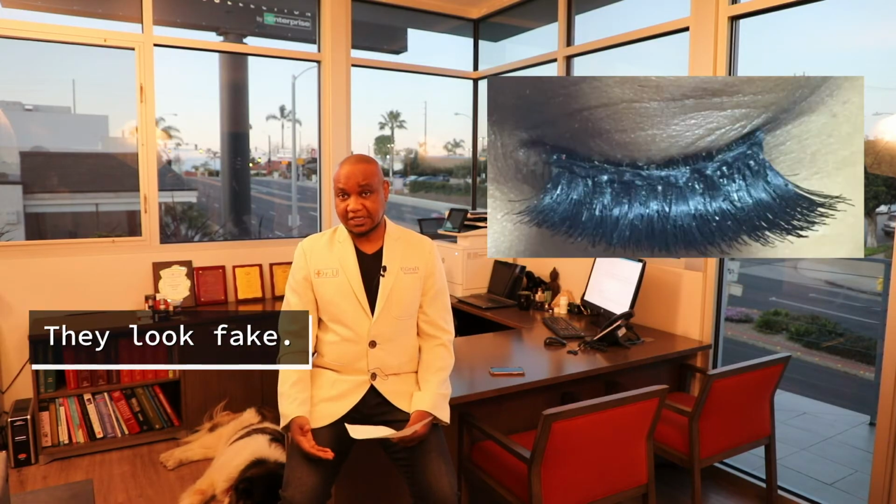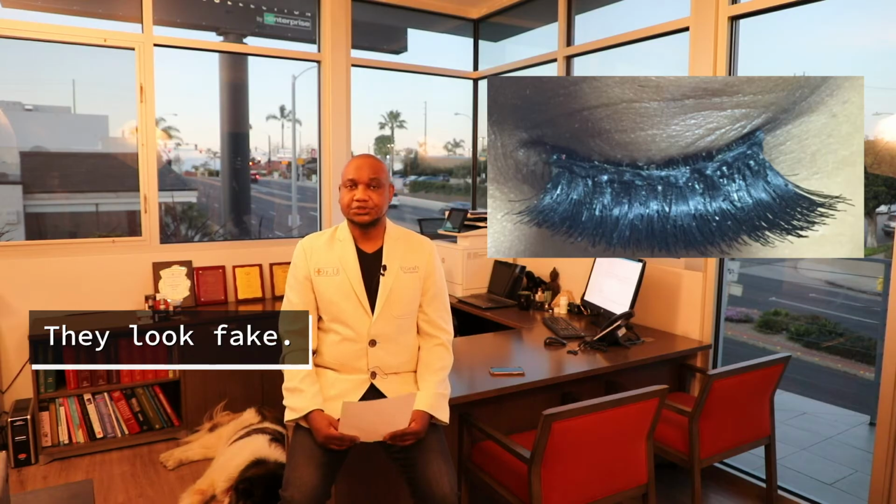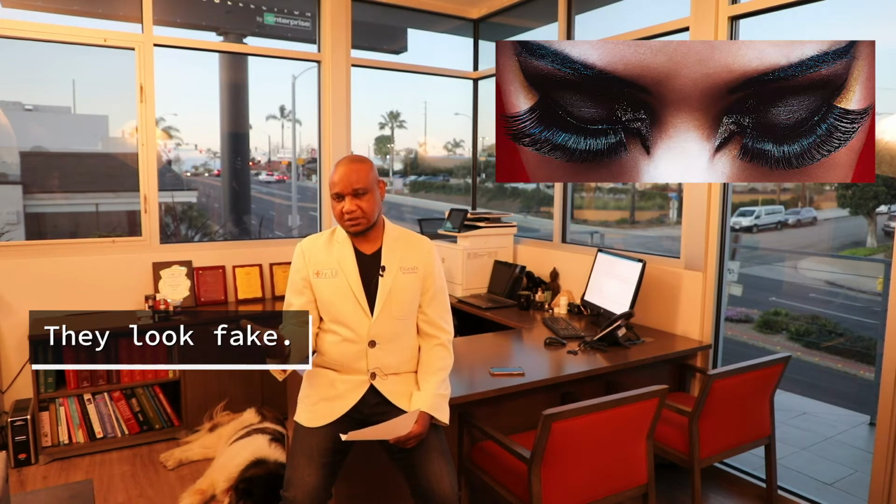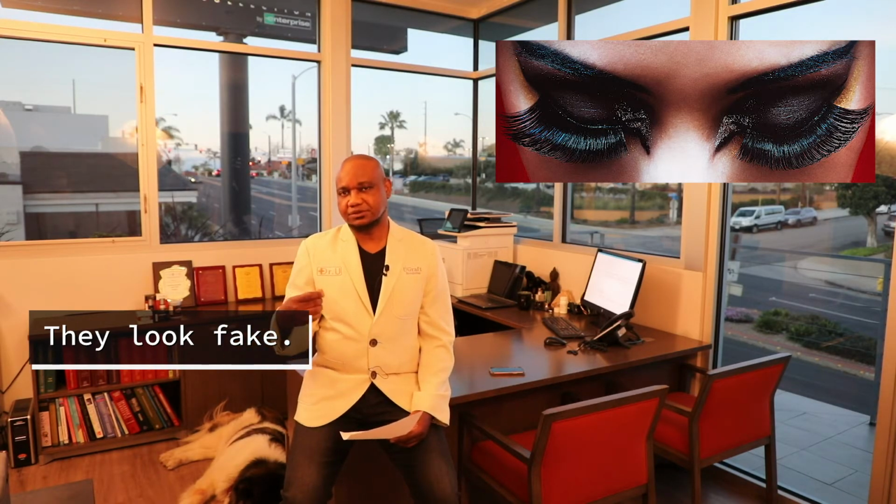What else? Yeah, well, aesthetically speaking, most fake eyelashes do look fake. You could spot them from a distance. So it's one thing for society to culturally get used to it, or accept it, but you obviously will not be fooling anyone into thinking that it's your own eyelashes. That's just not going to happen. So aesthetically speaking, there's that aspect of feeling like it's fake. So that's there.